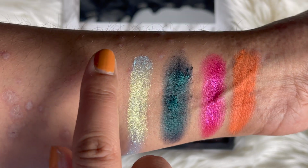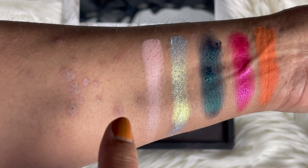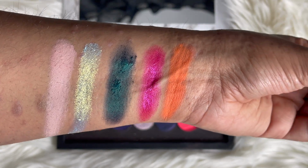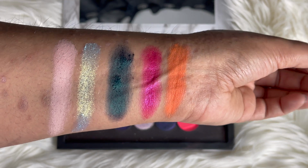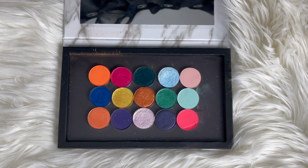And then let's do a double swatch on that one. Sorry guys, I haven't done my arms or anything in a while because I haven't been feeling the greatest, but there is the entire first row. I think that looks really good so far. Okay, let's move into row number 2.